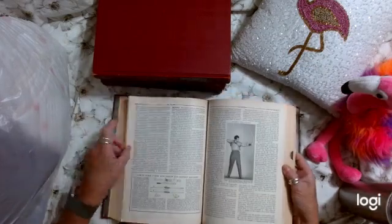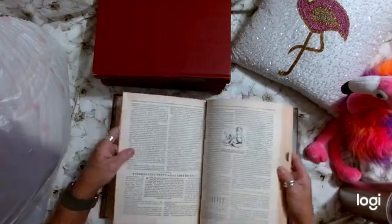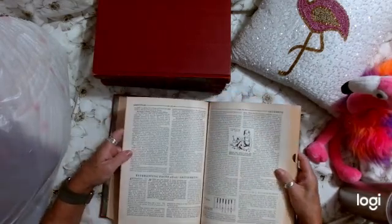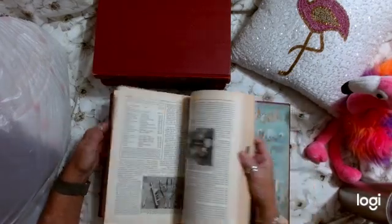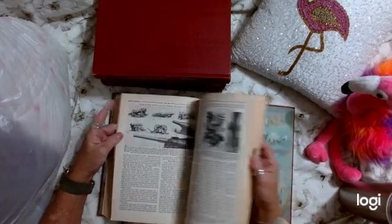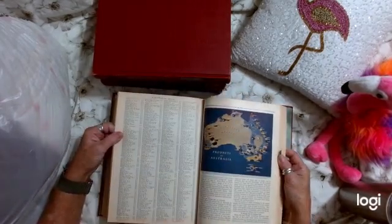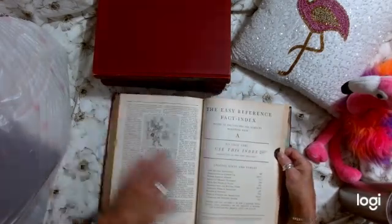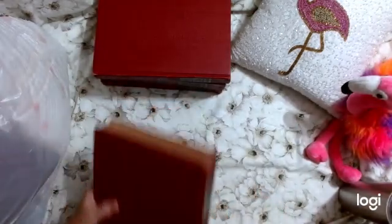So I'm not sure yet, because I've got several different Comptons, if I would sell a whole set or if I will sell them individually on Etsy or maybe eBay. I don't know. I have to think about that. So this is a treasure for sure. There's Australia, and then here's a fact index. So wonderfulness right there.